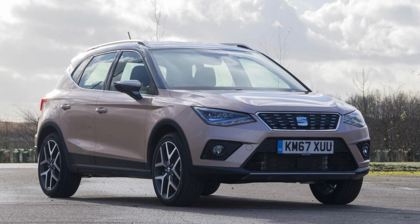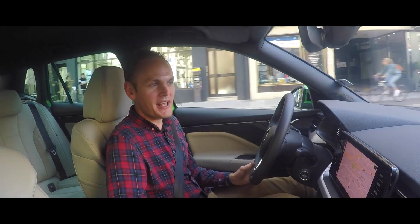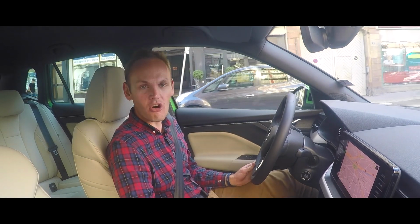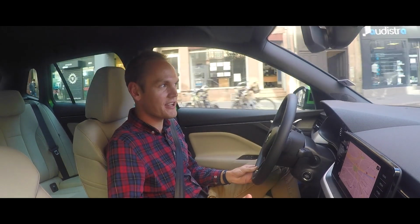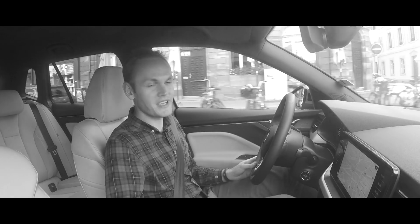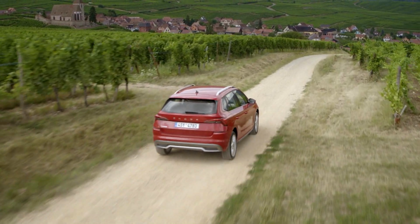You might be rolling your eyes and asking why we need another small Volkswagen Group SUV. But that's because Skoda hasn't got a small SUV. The smallest it's got is the Kamiq, which is kind of medium-sized. So what are the advantages of a crossover SUV like this? You get really good visibility because you sit higher up, about 4 centimetres higher than you do in a Scala, for example. Of course, there's no surprises in a car like this.